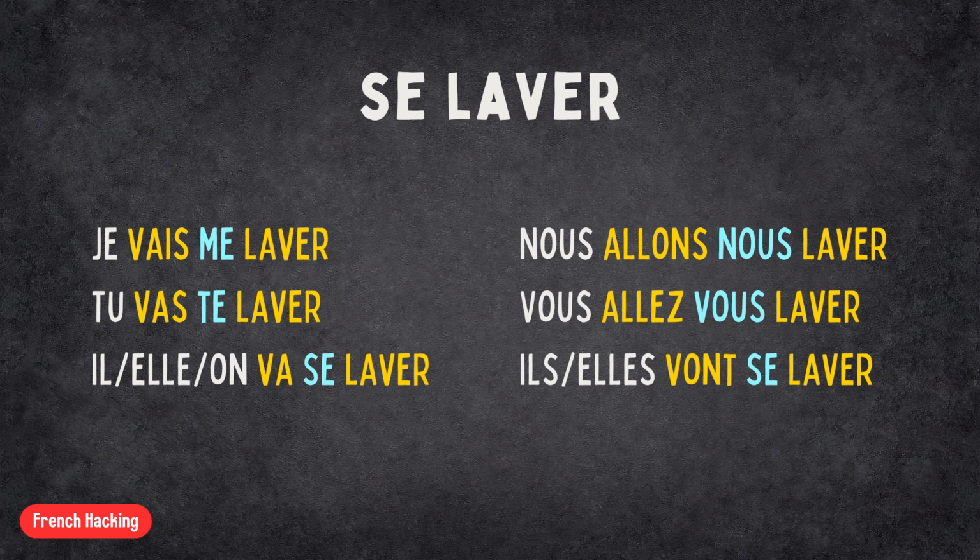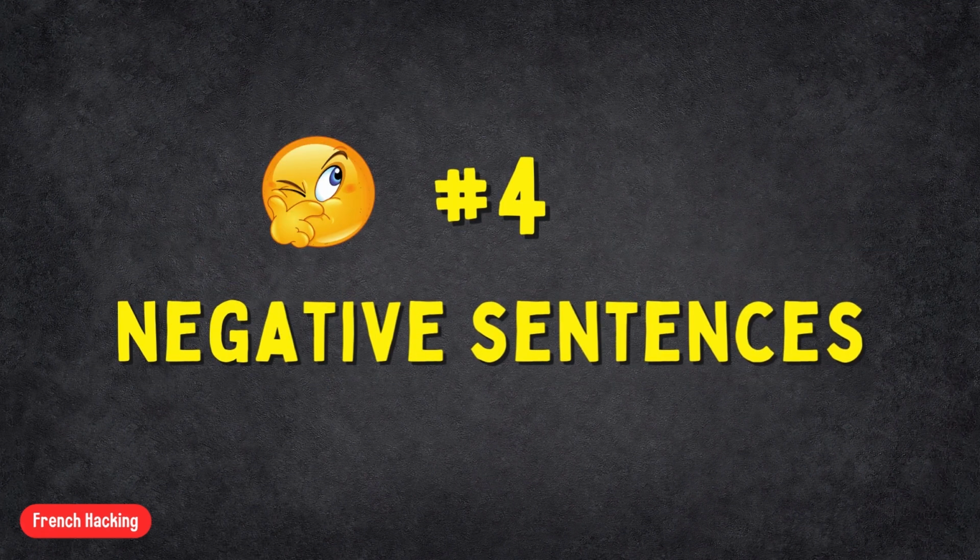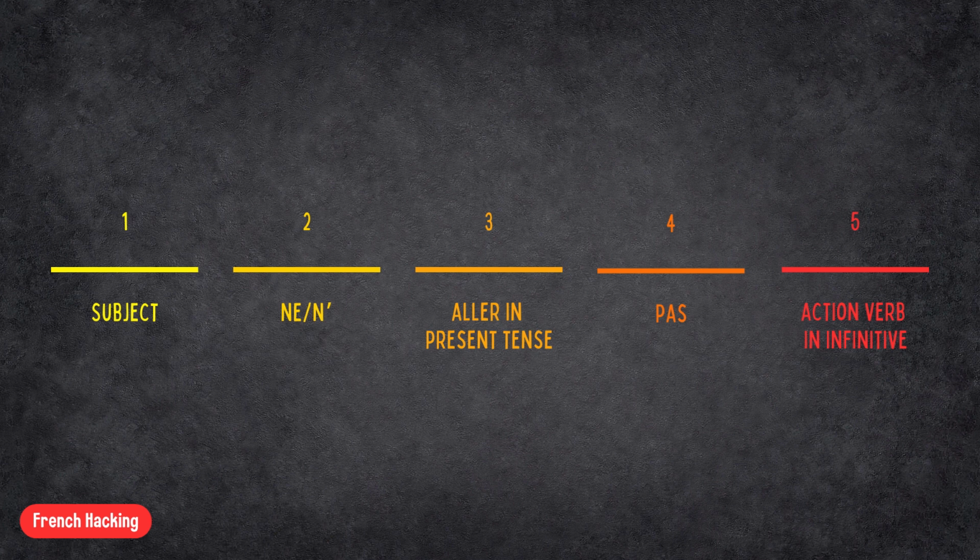Negative sentences. The way to form negative sentences in the futur proche is the following. Take your subject, add ne for the negation, add aller conjugated in the present tense, add pas, and add your infinitive verb. For example, elle ne va pas manger, which means she is not going to eat.